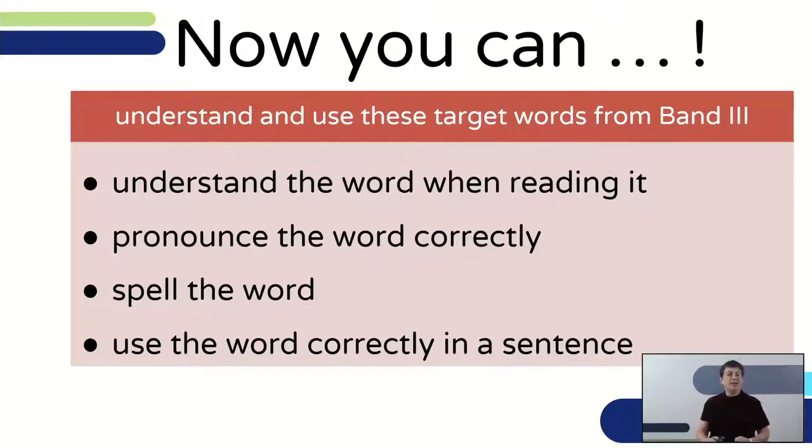I want to wish you good luck and lots of good practicing, and I will see you another time to present more words. As you go through the process, we've come to the end of another lesson, and I believe you can understand these target words, understand them when you read them, pronounce them correctly, spell them correctly, and use them correctly in a sentence. Great work.